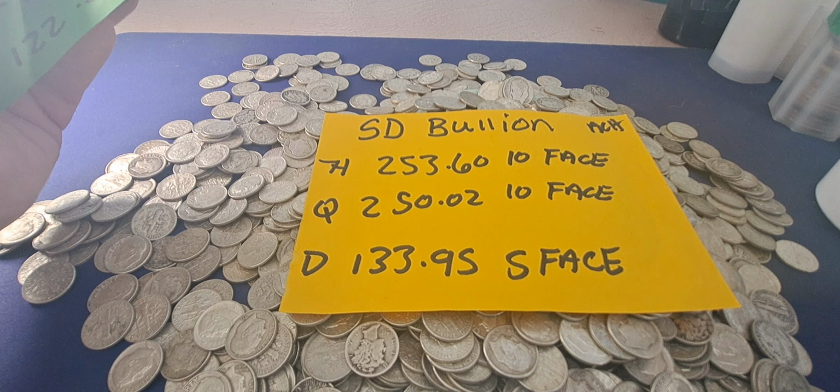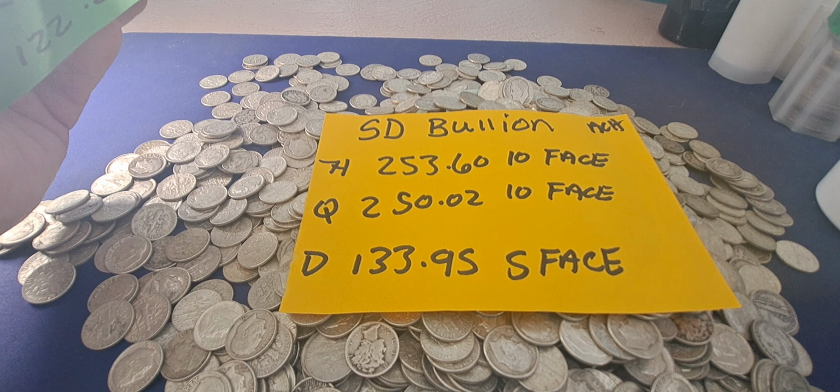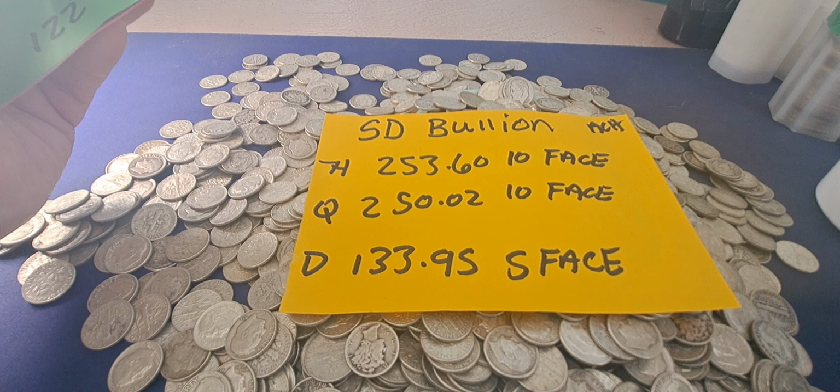We're going to start off with the friends at SD Bullion. Their Franklin half for $10 face was $253.60. Silver quarters, they were selling for $250.02 for $10 face as of this morning. The Roosevelt silver dimes was $133.95.